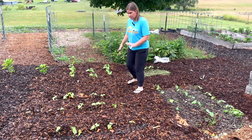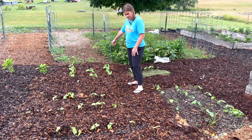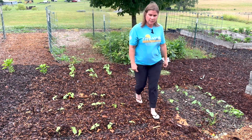As far as the UT experiment, they're looking pretty even to me. This one has slightly less germination, but the plants are looking healthier. These are Magnum, but we'll see how those continue to grow.